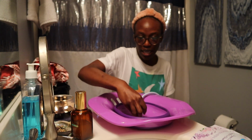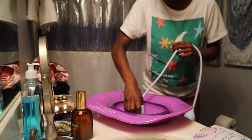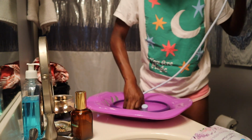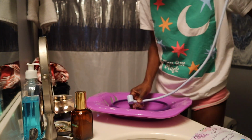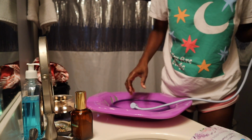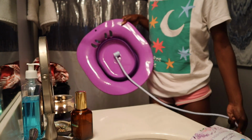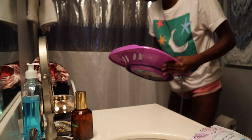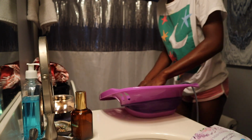So suction cupping it, but I actually have it on backwards because this little part needs to stick out so that I can use it while I'm sitting. So pretty sure this is the front and it needs to go this way. So boom, just like that. And now I'm gonna put it on my toilet.